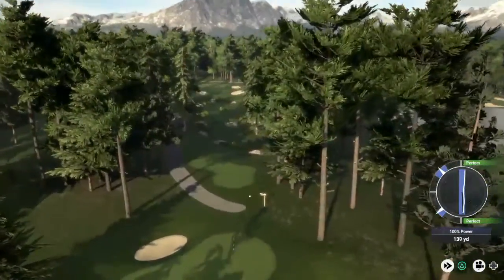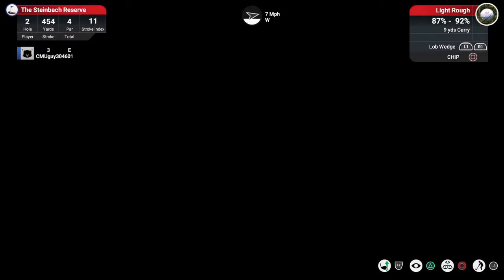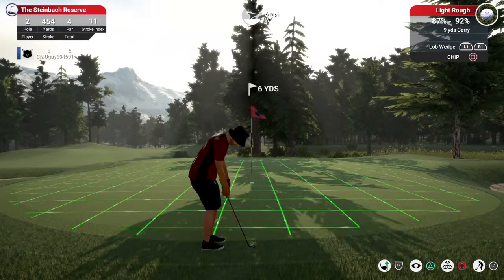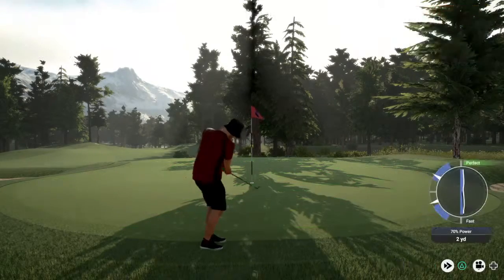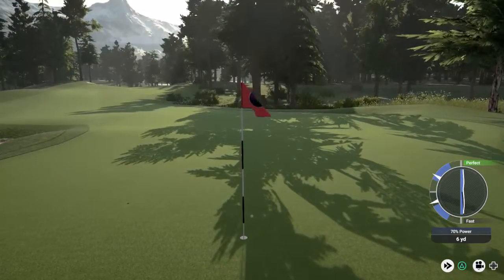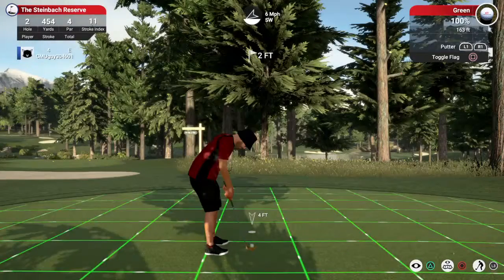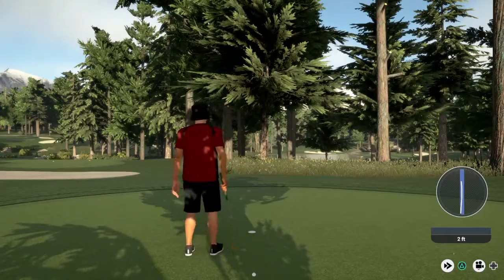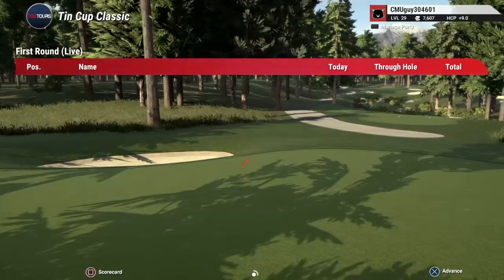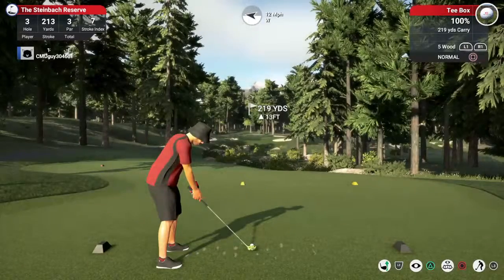Well, this is definitely heading towards the green. And I apologize, folks. That shot's ended up in the rough. And this to save par. He's going to stay right where he is, even par after that hole. Now let's see what this third hole has in store.